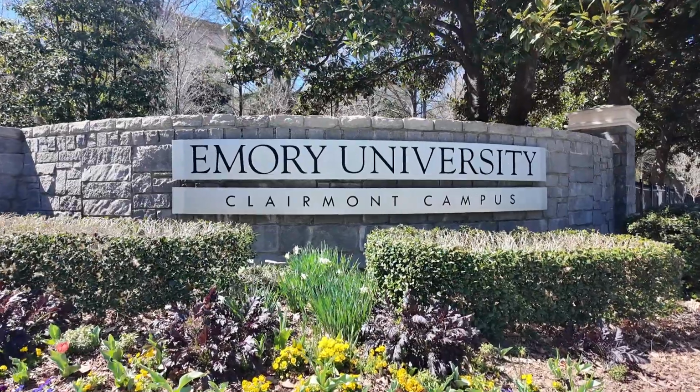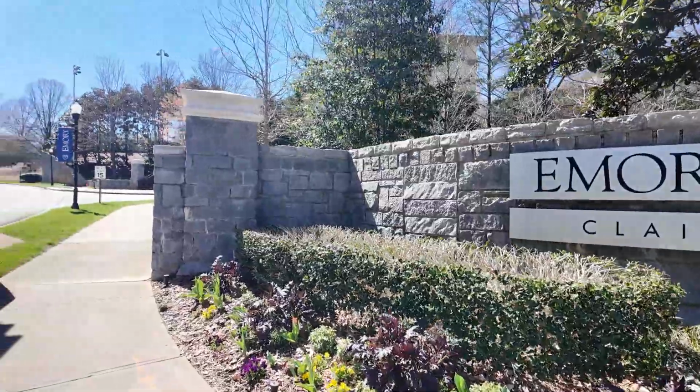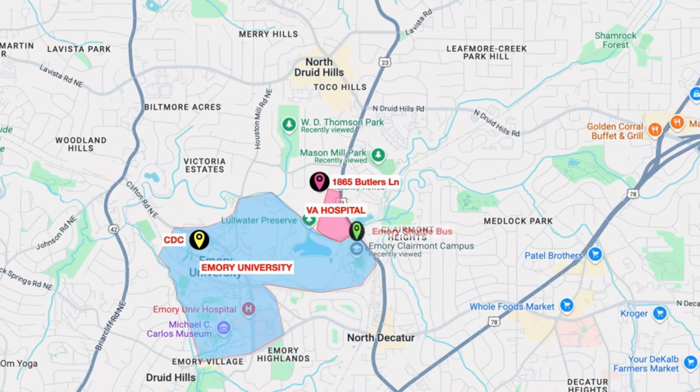Speaking of convenience though, there's another person that lives on the street. I'm told that she'll sometimes ride a scooter to work because she works over at Emory. So she'll ride one of those e-scooters. You can certainly ride a bike there very easily. Or if you don't want to deal with weather or walking, you can just walk out to the main Clairmont Road, and right in front of the VA hospital, there is an Emory bus that you could ride and take you onto the campus. So a lot of options here where you don't have to use your car if you don't want to.